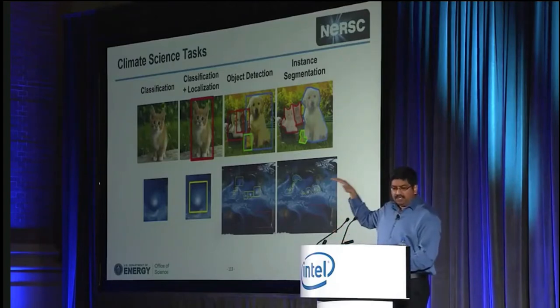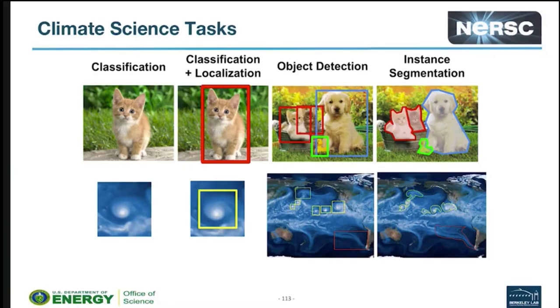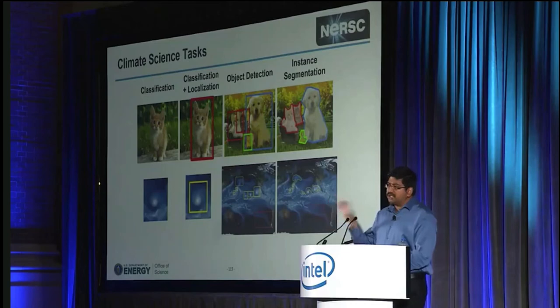This is an analogy to the kinds of problems that people solve in the commercial world with YouTube videos. You want to find cats and dogs in images. In the climate science context, we have multivariate spatiotemporal data, and you want to be able to detect multiple objects in a global image. So the object detection problem is the one that we're going to try to solve in this particular project. So we used a semi-supervised convolutional architecture.